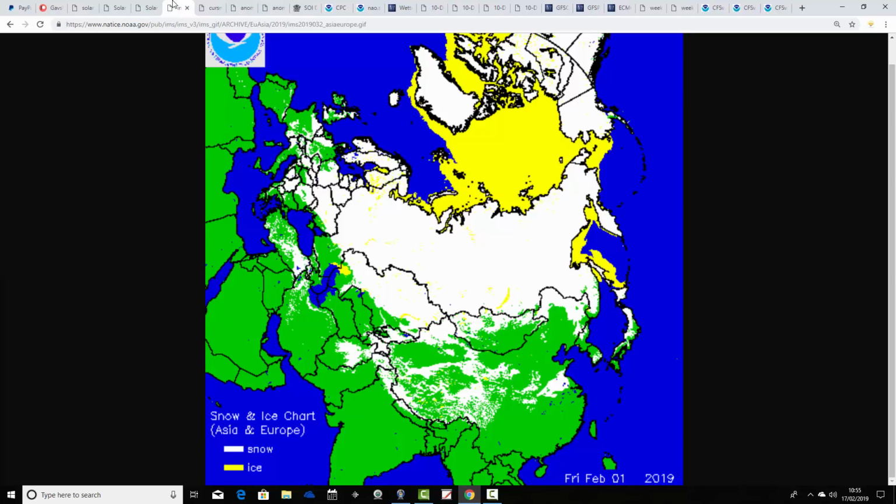This is how Siberian snow cover and Eurasian snow cover was looking on the 1st of February, so the first day of this month. You can see that most parts of certainly Russia were covered with snow, and that snow was pushing well into Europe as well. We actually did have a little bit of snow into the UK, especially down in southern parts of the UK and in the southwest of the UK too. All of Scandinavia covered, many parts of Europe from France and Germany eastwards covered with snow as well. So that was how things were looking on the 1st of February.